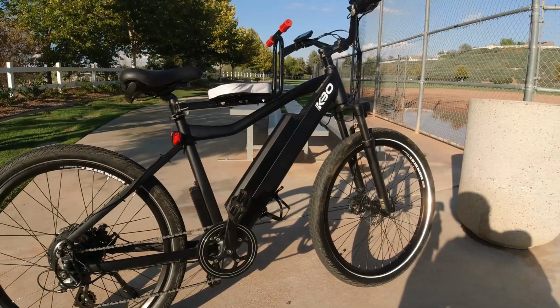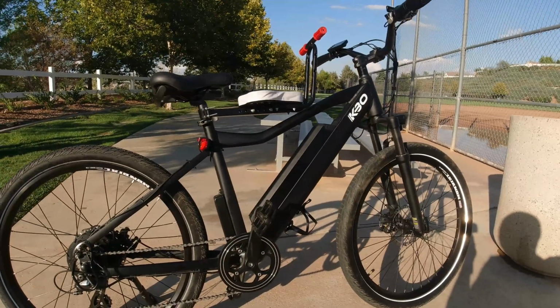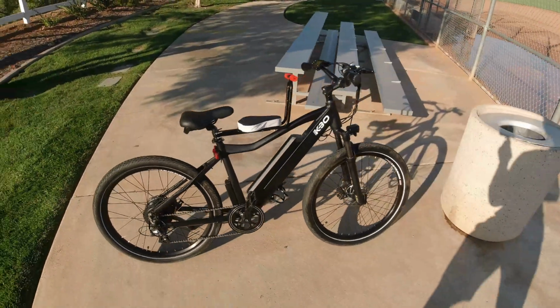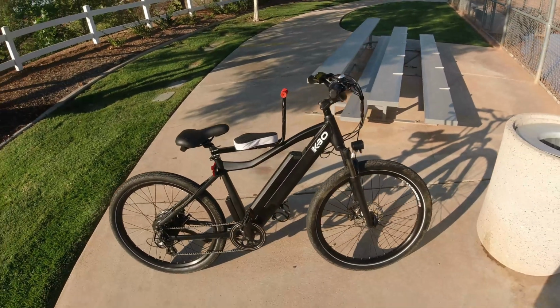Here over at David Brand New, we like to keep things honest, and we don't want to lie to you guys, because no bike is perfect, right? And this one surely isn't. There's a lot of things that we like about it, but there are a couple of things that we don't like about it. So here we go.